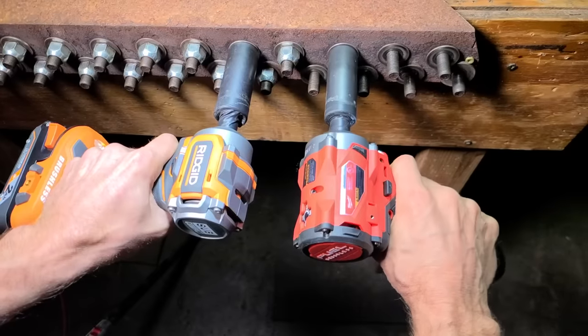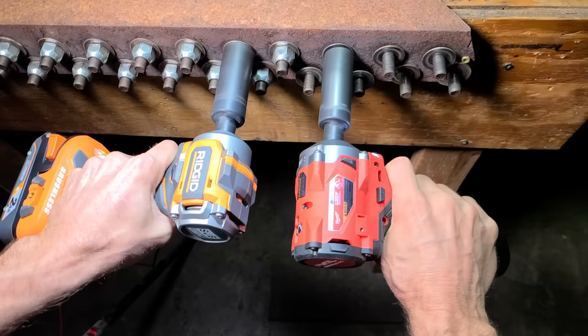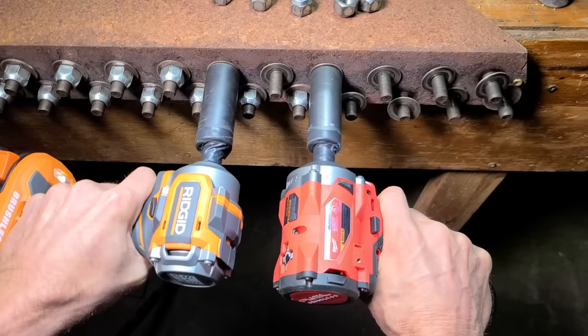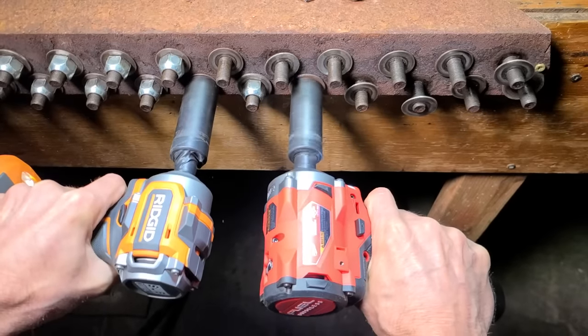Ridgid is on the left and Milwaukee is on the right. Both were very fast, but it's Milwaukee for the win. Since it was close, let's compare them again. Very close, but two in a row for Milwaukee. And it's three in a row for Milwaukee.